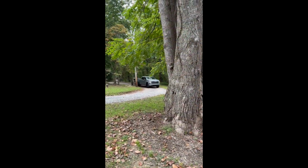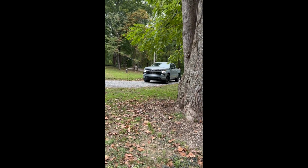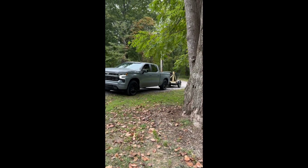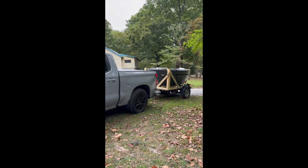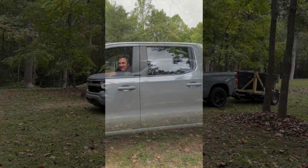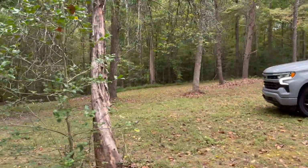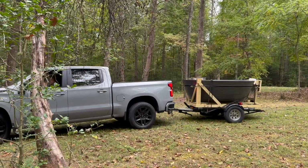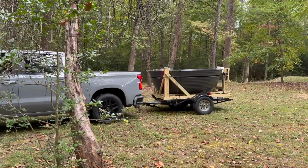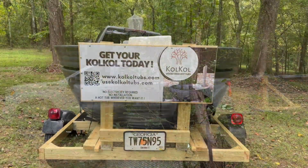Here comes our KolKol, which is exciting. Very excited to see you. Dirk, hartelijk welkom. Thank you. This looks good. I like it. You can even go around this tree if you like, if you can make it.